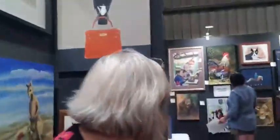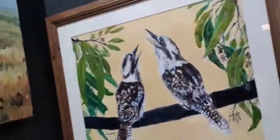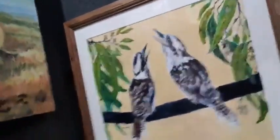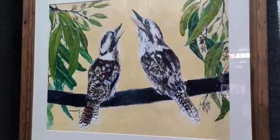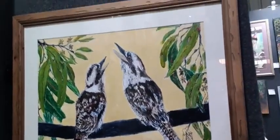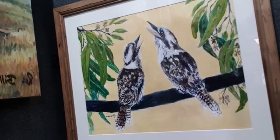Oh, well, I've got kookaburras in. This particular one was done for a calendar, a Bell calendar. Let me hold this on the right angle. There we go. They have a calendar they put out each year, and they asked the artist to present a piece, and it was in one of their calendars. Laughing kookaburras. You can hear them as you see the picture, I reckon.